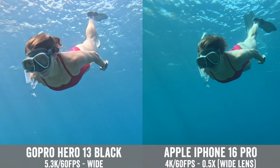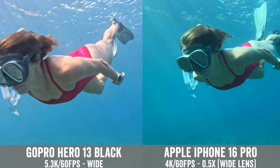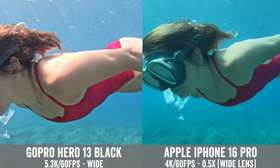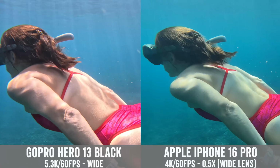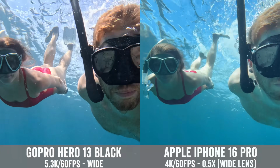And also in terms of the brightness, almost every single time we went out, the GoPro actually did better in these effectively lower light conditions underwater than the iPhone did. But we'll talk about real dark later on. Instead, let's get back up onto the land for a bit of riding.